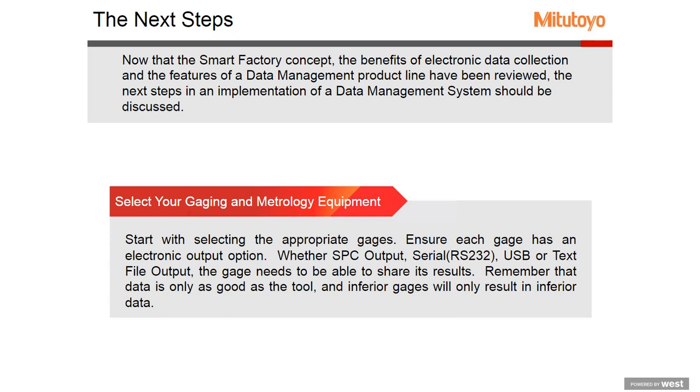Select your gauging and metrology equipment. Start with selecting the appropriate gauges. Ensure each gauge has an electronic output option, whether SPC output, serial, USB, or text file output. The gauge needs to be able to share its results. Remember that data is only as good as the tool, and inferior gauges will only result in inferior data.